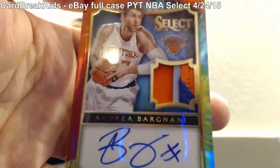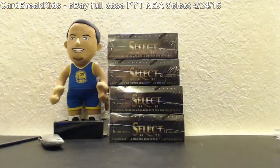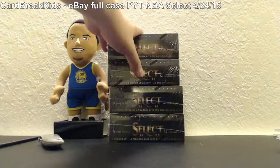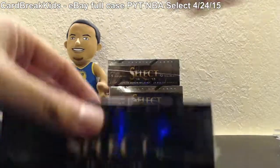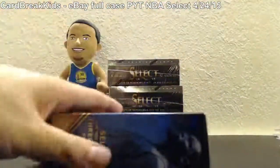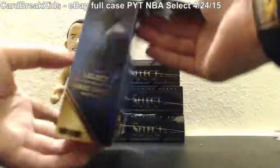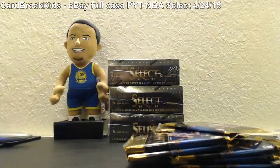The patch looks awesome. Good job, Panini. That was good. No, Davis. That was a joke. I got it. It's okay. That was a joke. Chef Curry over here. That was a joke. Empty box. Estefan Curry.